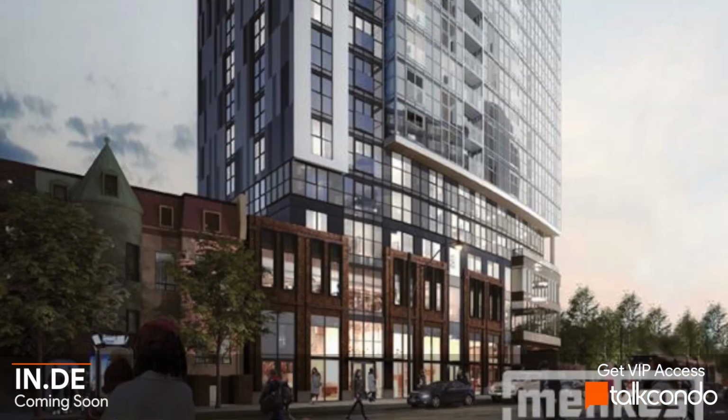Another one again from Menkes is Indie Condominiums. We've already talked about Menkes, and we can talk about Menkes all day, right? They're one of the top tier builders, very highly respected. The next one is Indie Condominiums at Yonge and Jarvis. Jarvis and Dundas.